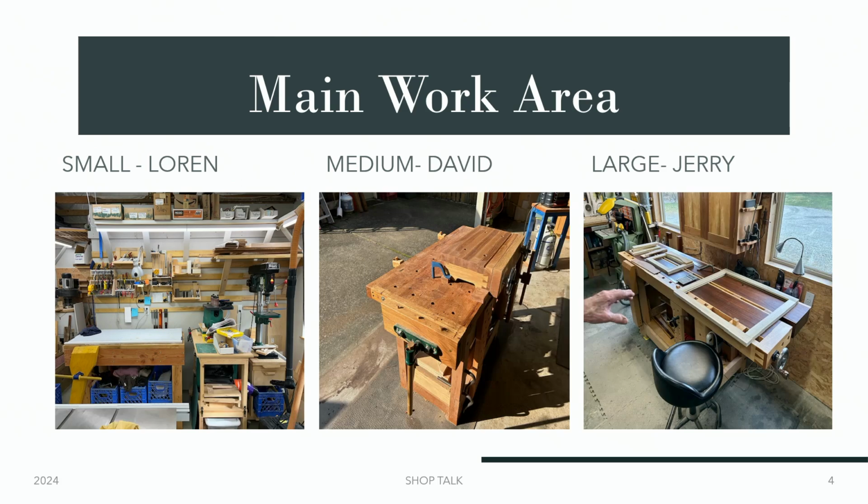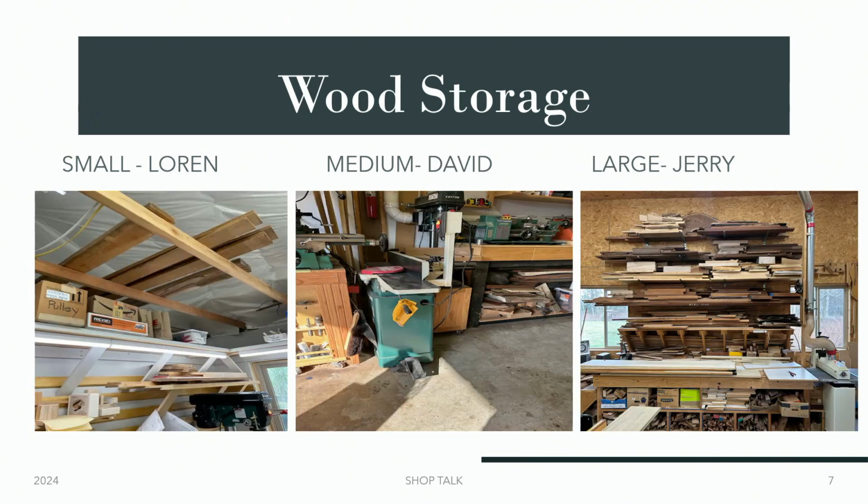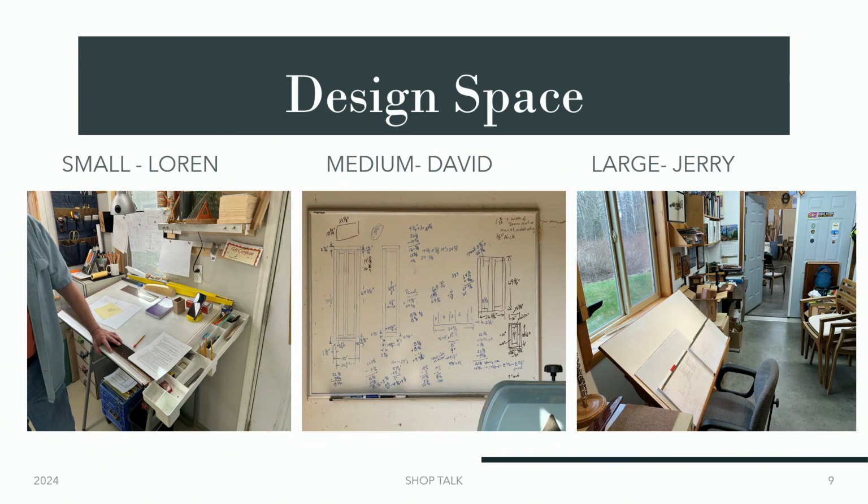Question here. You seem to each have a concrete floor. And Jerry, I see some areas of your shop have mats. If you each were to redesign your shop, thinking of just the floor and the time you spend standing on it, I mean, concrete's great for sweeping, but long-term, it's a little painful. What surface would you put down?